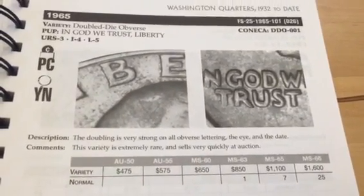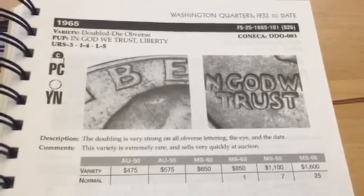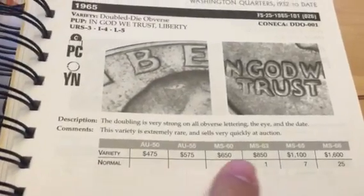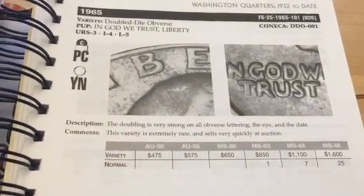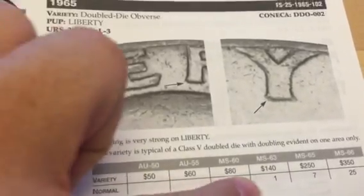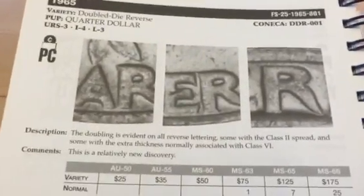The 65s are often overlooked because when we're looking for silver, we're not looking at 65s, we're looking at 64 and under. But look at the quotes that they have here for how much this could be worth. Even as low as maybe fine or VF, you're talking a couple hundred dollar coin. So here's another 65, a little bit lower price because it's not as attractive. There's another 65, a double die reverse. Still worth a little bit of money.